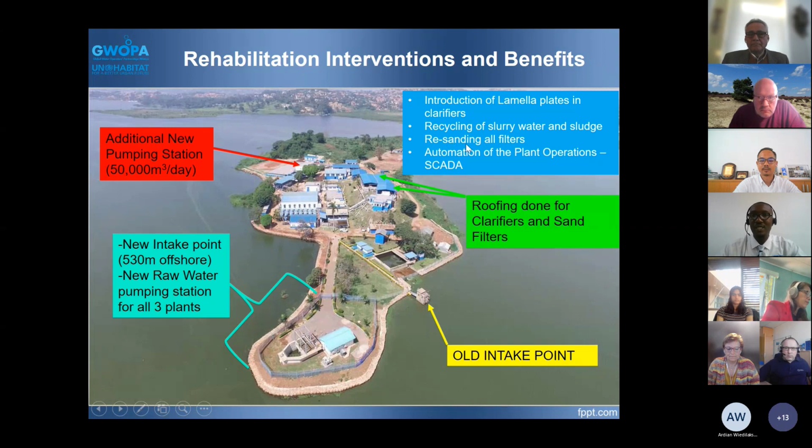In the earlier stages, our filter sand media had been clogged with a lot of organic matter, and it was really not good enough. So it was also planned that we replace all the sand with properly graded sand that could easily allow filtration to take place and, of course, increase the filter run hours. And I think in the results, we were able to come from an average of 14 hours to about 28, 30 for all the treatment plants. So that was also a big benefit.